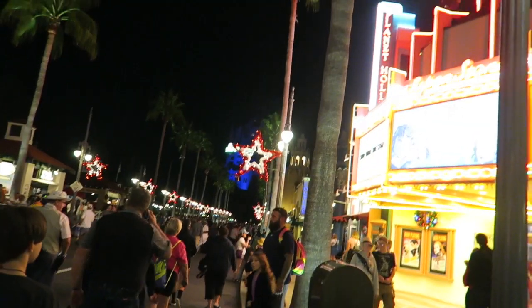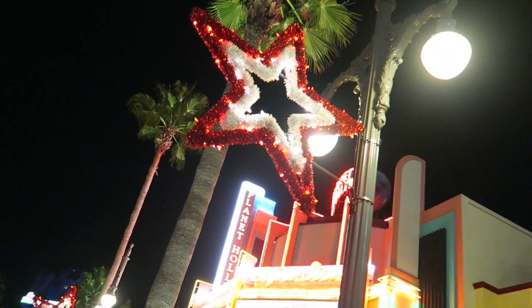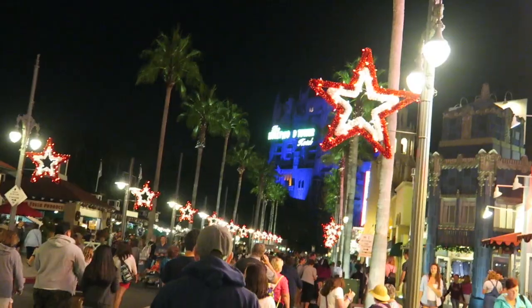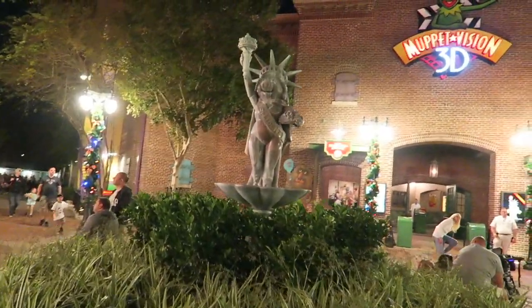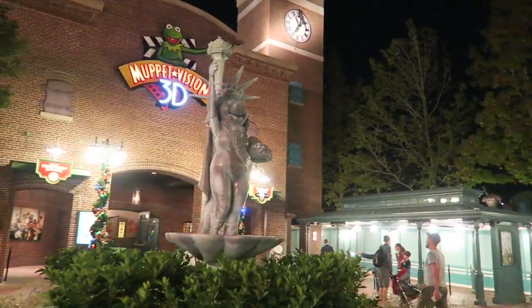Little Drummer Boy Mickey. If you've ever been to Hollywood Studios during Christmas, you know about these stars. They're classic. They run all the way down to Tower Terror. Decorations on Carthay Circle. Muppet Town is decorated. No more fountain for Miss Piggy. What's up with that? Remember when she used to spin like two seconds ago?